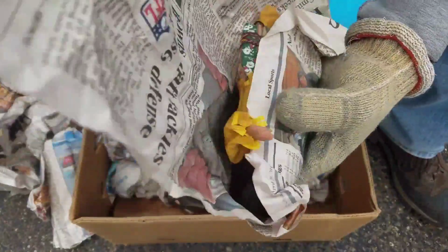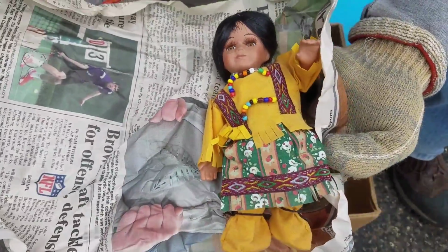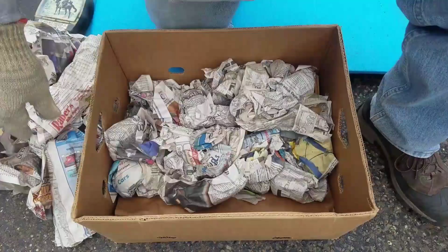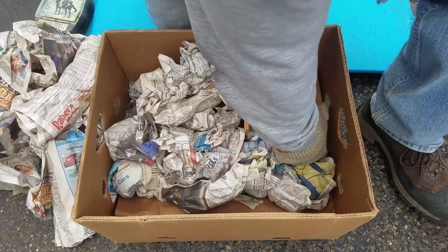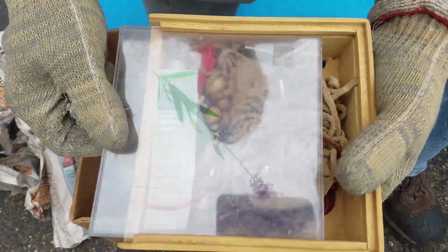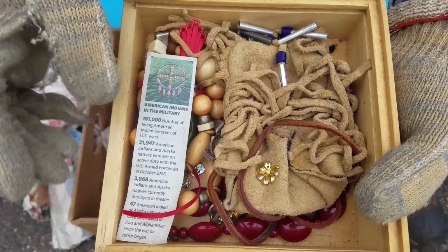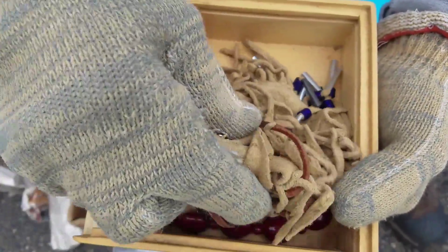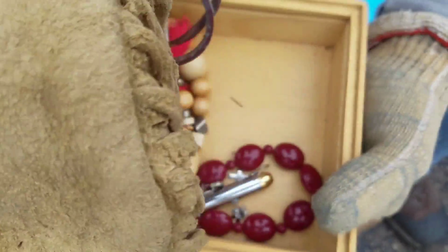All right, see what we have here. And we got a little Indian doll. This reminds me of the first unit that George ever bought that was filled with Indian artifacts. Let's see what else we got. Oh, here's something down here. Look at this. Yeah, there we go. We can slide it open. Okay, American Indians in the military. So this has American Indians in the military. That's a moccasin? I think that's a moccasin.